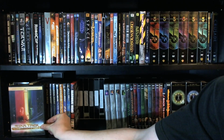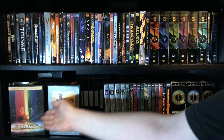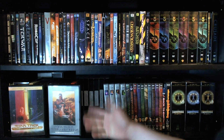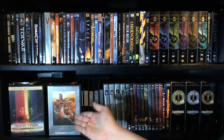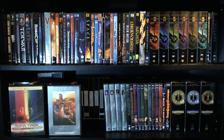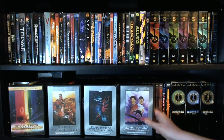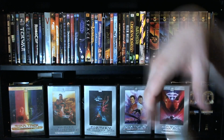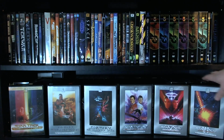Not to mention the fact there are alternate cuts of many of the movies, such as the director's edition of Star Trek the Motion Picture. There's like 3 versions of Star Trek the Motion Picture. The only one on the Blu-ray is the theatrical version. Star Trek II, The Wrath of Khan. This is the director's cut. The director's cut is not on the Blu-ray. So then we got Star Trek 3, Star Trek 4, Star Trek 5, and Star Trek 6.